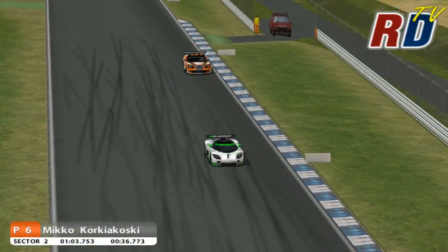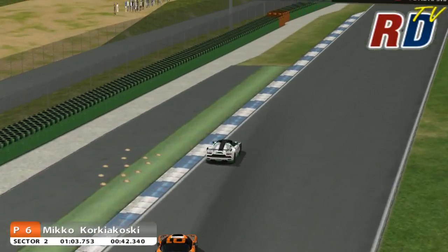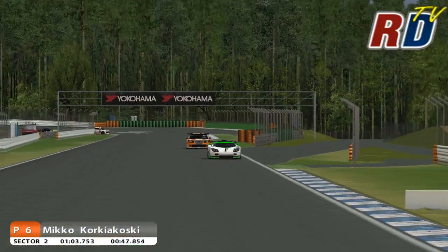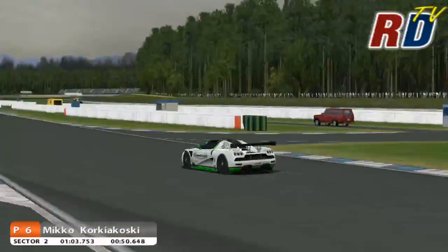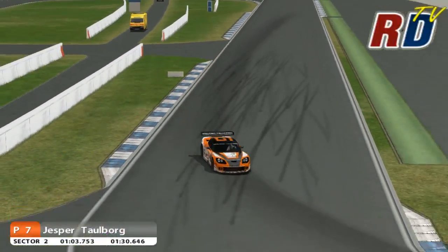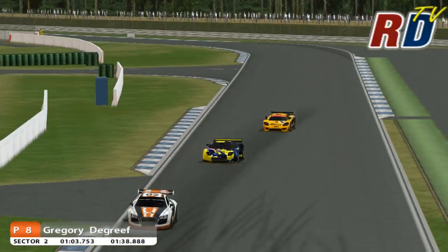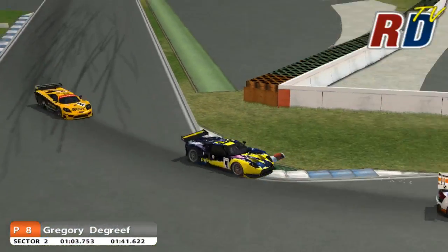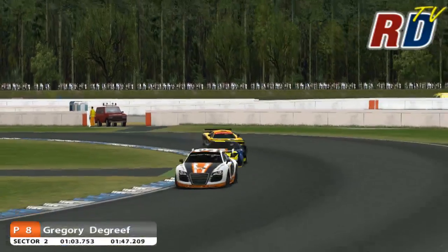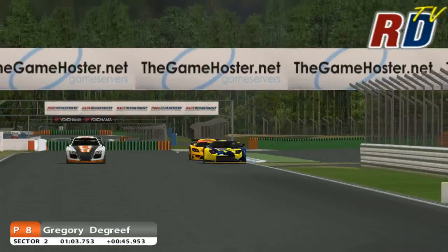Okay, maybe it's an internet fail. So here you see Gregory Degreef trying to lap cars.